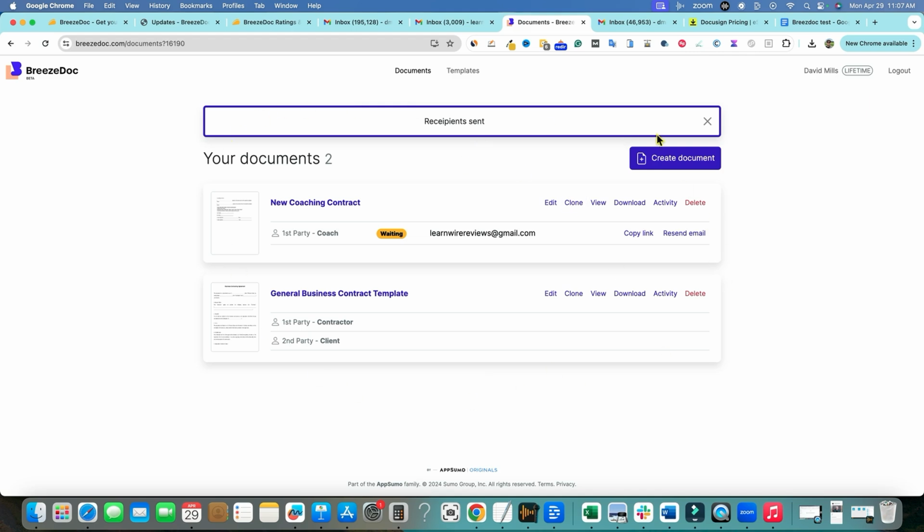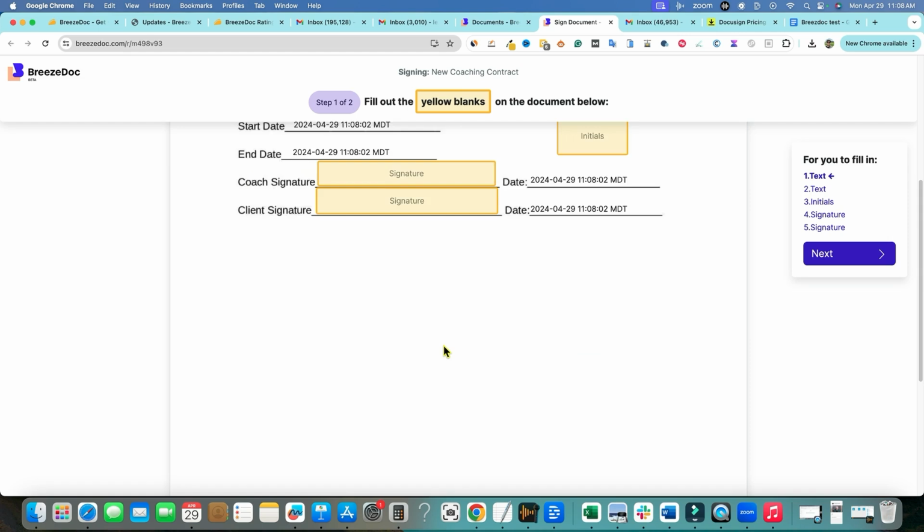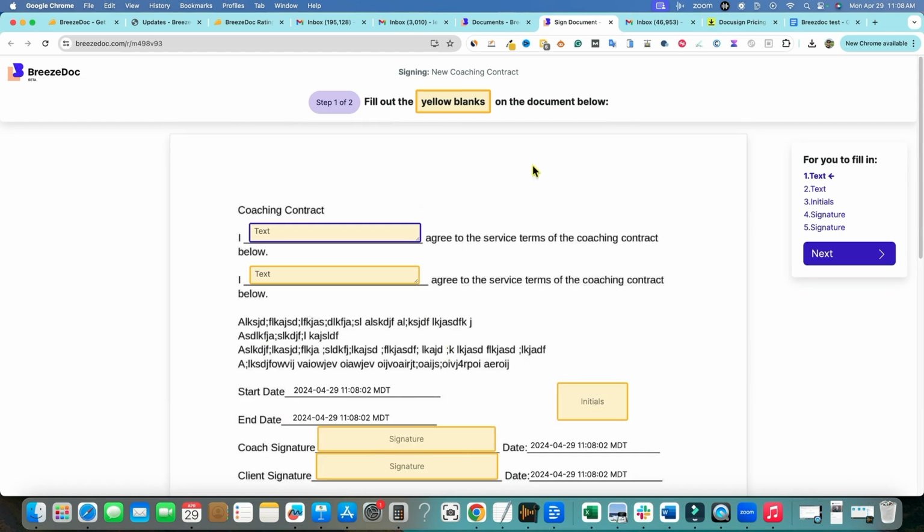And then we're going to get right over here. We do have this new contract over here that it's under waiting. So that means LearnWire has not done anything with it yet. We can resend the email over here, or we can copy the link. I'm not really sure what copy link. This is what it's going to look like in the inside. It looks very similar to Docusign, which is super cool.